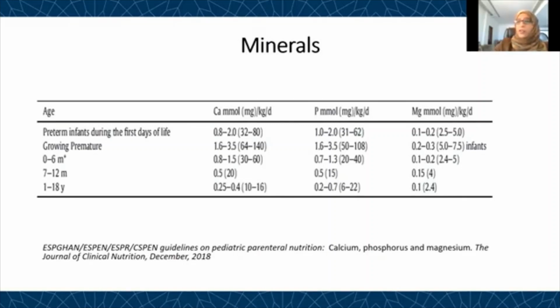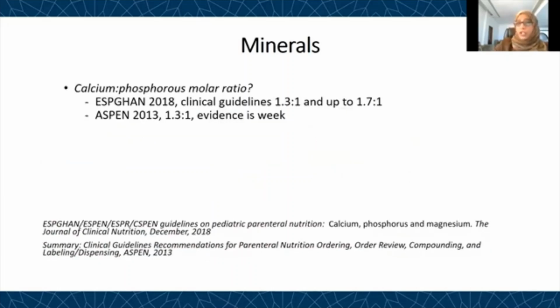The minerals are calcium, phosphorus, magnesium, important to include from the very first day of life. During the third trimester of pregnancy, those babies will get high amounts of those minerals in utero, and when they are born prematurely, they have missed that, and therefore they are prone to osteopenia of prematurity. Some experts speak about the molar ratio between calcium and phosphorus, and they recommend calcium to phosphorus to be 1.3 to 1 and even 1.7 to 1, which is in practice difficult to attain. If you think about it, you are always struggling with higher readings of ionized calcium, and we're worried about nephrocalcinosis and other problems. But if you get the chance, sticking to this ratio might help the accretion in the bone and avoid osteopenia of prematurity.